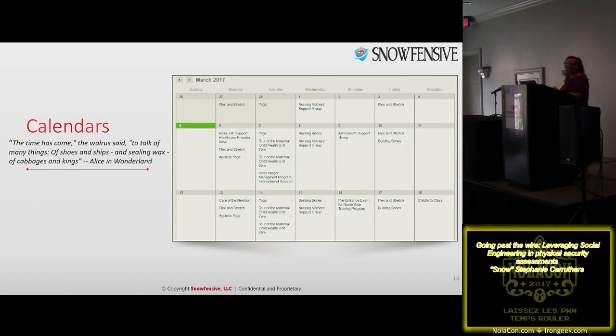Some companies have calendars online, like this one, for example, from a hospital. They'll have things where people can sign up and take different trainings, different classes, things like that. Or they might have internal calendars, so Hot Dog Tuesdays or whatever. Things like this are really helpful.